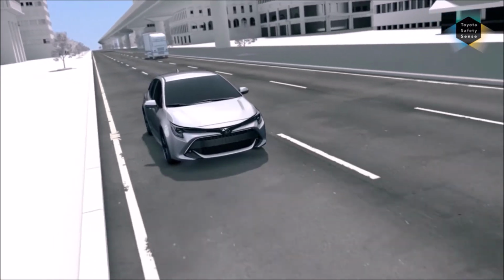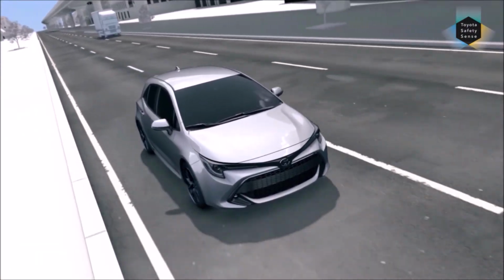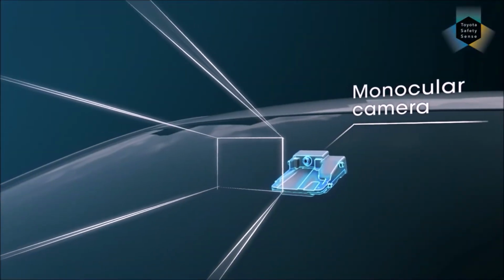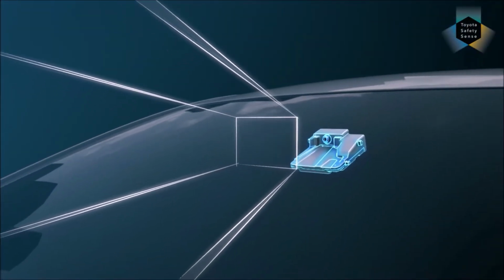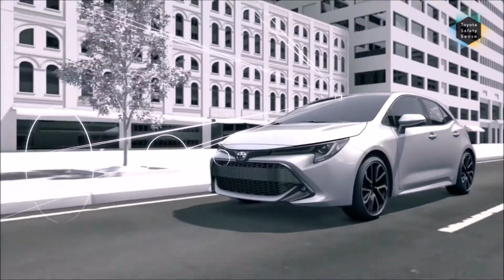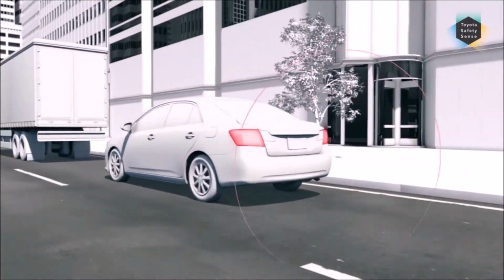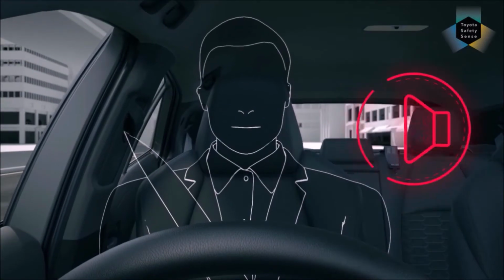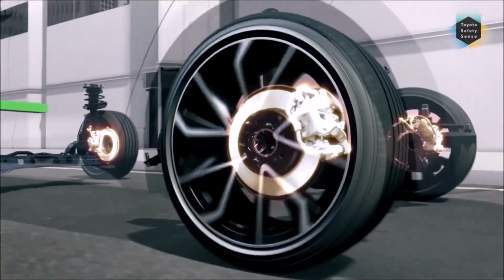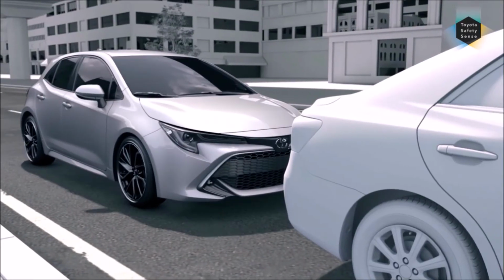Pre-collision safety system can help to mitigate or avoid a potential collision in certain situations. The system uses a monocular camera to help detect other vehicles in front of you. If the system determines that a frontal collision is likely, it prompts the driver to take action using audio and visual alerts. If you don't brake in time, the system may apply the brakes automatically to help avoid or help reduce the impact of a collision.